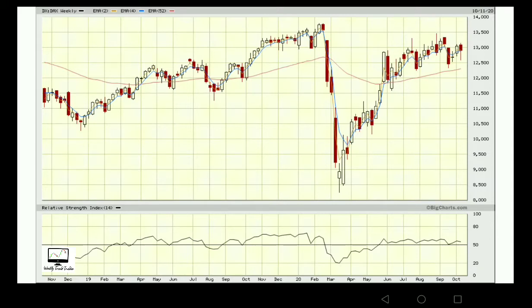It hasn't really moved significantly higher or lower for that fact. It stayed in that trading range. And that's what happens when a market has indecision. Look at the 52-week moving average though. It does have that bullish bias because it is rising. We look at the RSI, again, a bullish bias because it's above the 50.